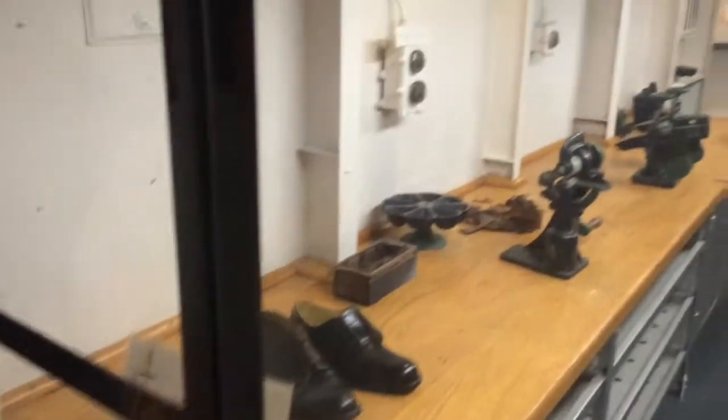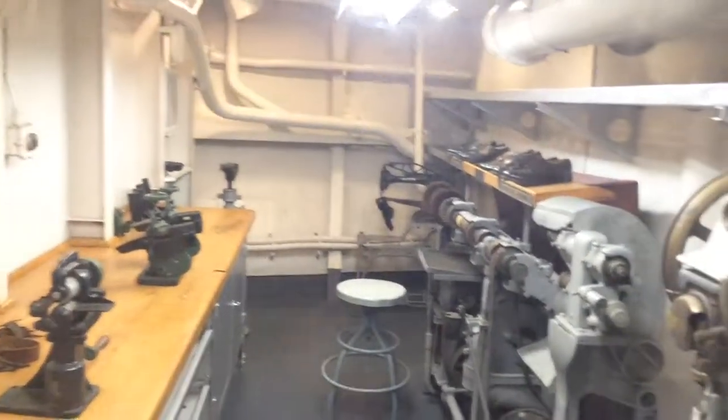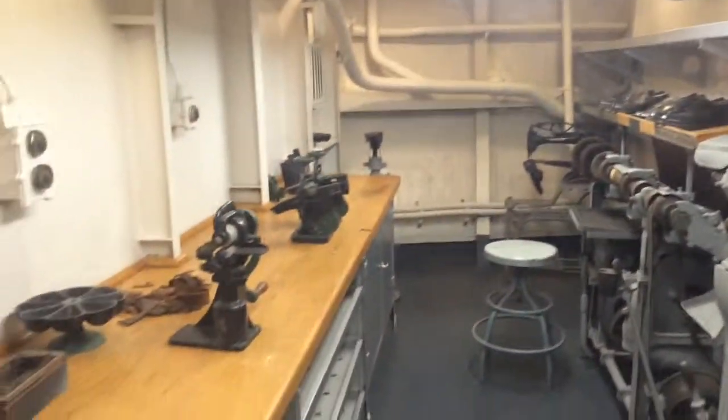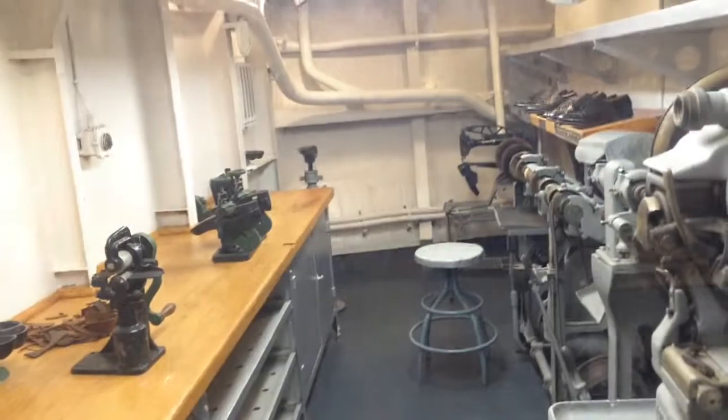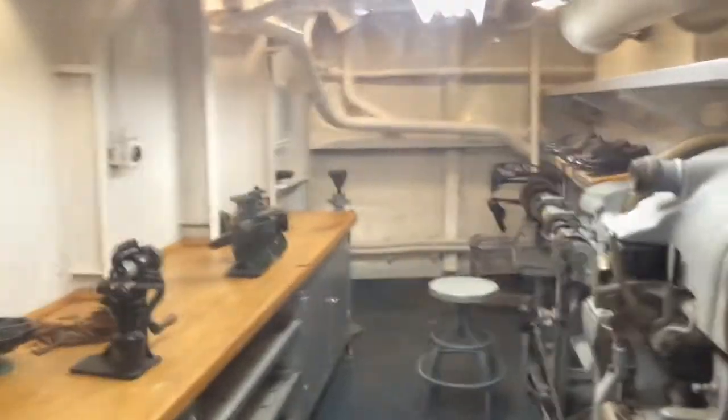Look at the cobbler and the technology they used back then, old Singer sewing machines. If things broke, they fixed it back then. How many times have you been to a cobbler recently? I know I've never been to one, I've never seen one, but things were made a little bit differently back then.